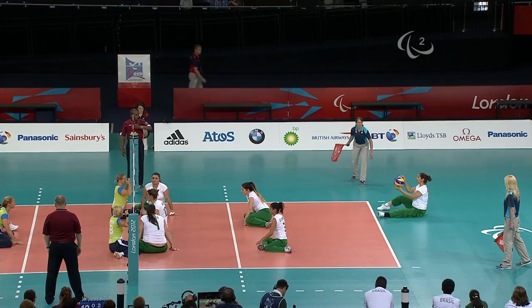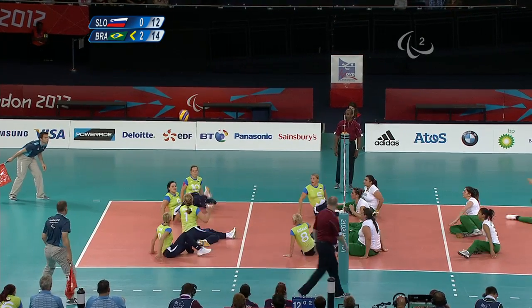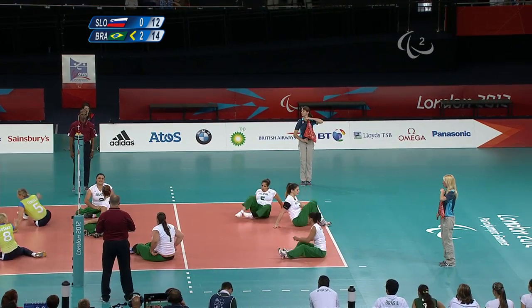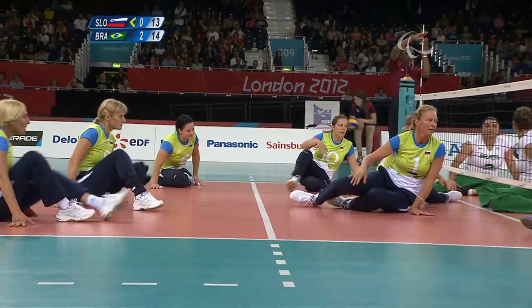Number 3, Slovenia to serve. Brazil lead by 2. Make that 1. That's Slovenia's point. There was a definite touch there. Big touch that deflected the ball out of the court.